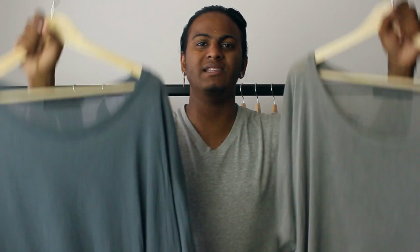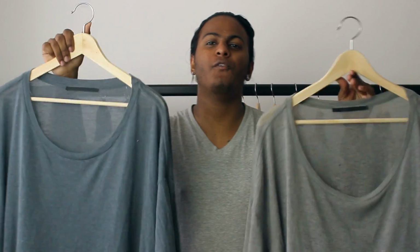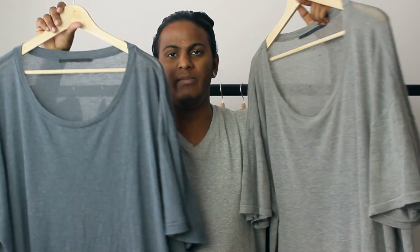You would have seen them about 10 times, but I've got them on body anyway just to show you. So one in a blue, one in a grey. These were from the fall winter 14 collection, so unfortunately you won't be able to get these exact ones. However, as I said, he makes t-shirts, especially these lightweight t-shirts, pretty much every season. So here's how they fit.